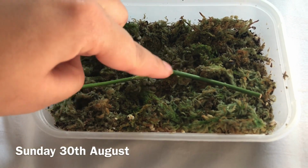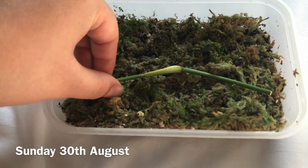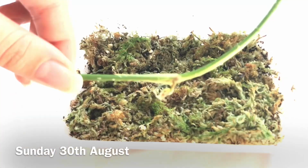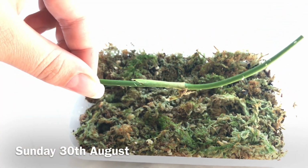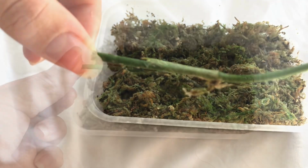So you can see the leaf sheath is yellowing ever so slightly, which isn't too much of a concern. This is the little root. Hasn't grown much. Has done a little bit, I'd say, actually.